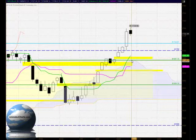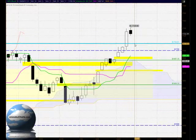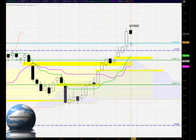So a likely scenario here is a potential lower high and lower low. Confirmation of that is required. The market to come off, find support, and then the buyers to come back into the market to trade the market higher in line with that second time frame uptrend.